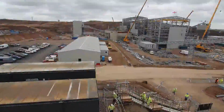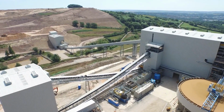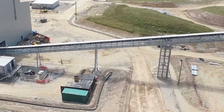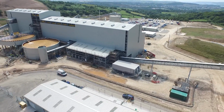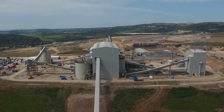Construction began in March 2014, and 15 months later, in June 2015, commissioning with ore commenced. Production is scheduled to ramp up to nameplate capacity in early 2016. It's anticipated that about 130 tonnes of concentrate per week will be transported to a nearby container port. That's around 1 container full per day, which adds minimal traffic to existing roads.